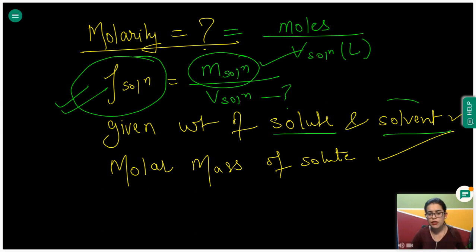So, once you calculate the volume of solution, you can keep it over here. Moles of solute can easily be calculated by given weight of solute and molar mass of solute. So, you just have to develop this path. This is how you have to do the numerical. Please don't do the entire numerical. Otherwise, you're going to lose a lot of time. Okay? So, this is how you have to do it.